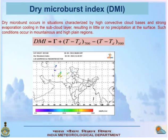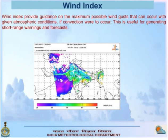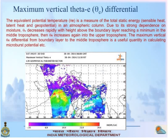And this is the dry microburst index. This is the formula which is used to derive that index. And this is the wind index. This is the maximum vertical theta differential coefficient.